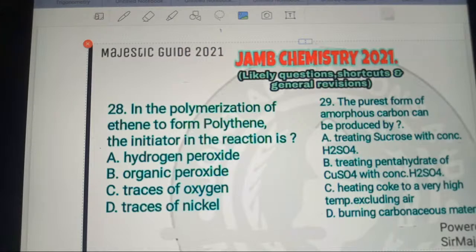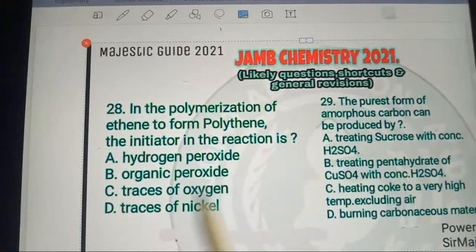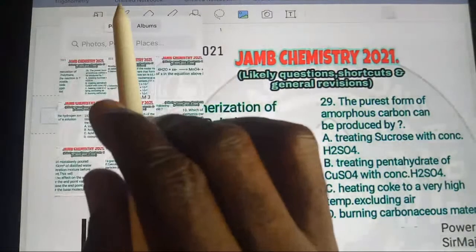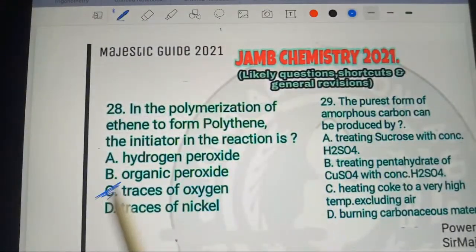Organic peroxide is needed for the formation of perspex. Remember perspex, otherwise known as PMMA. That is polymethylmethacrylate. So in that polymerization, the monomer is actually methyl 2-methylpropenoate, that is the monomer of the perspex in question. But in that case, what we require is just an organic peroxide. But in the polymerization of ethene, to get polyethene, the trace amount of oxygen is what is needed. So the answer to this question is the trace amount of oxygen.